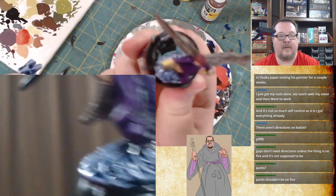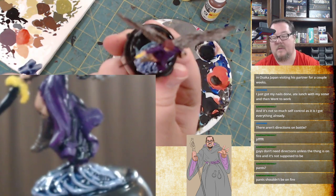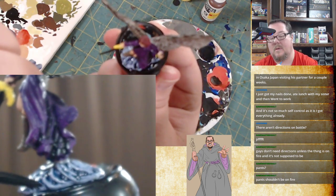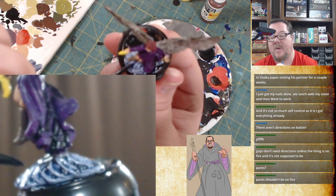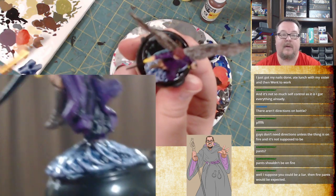I mean, I think that's okay. It's an interesting color. Not exactly what I had in mind, but I'm not sure what I had in mind.